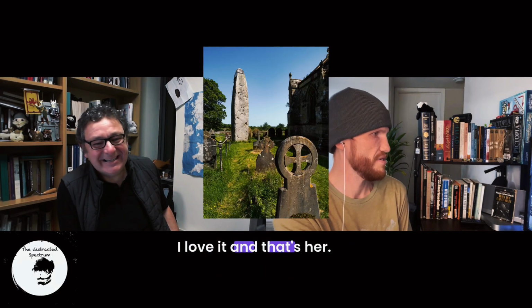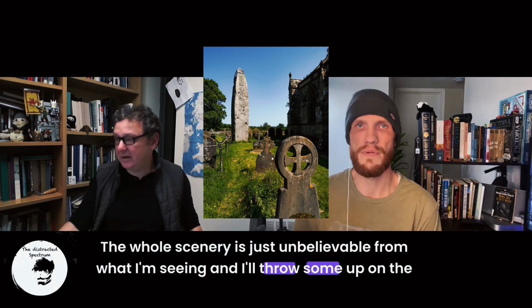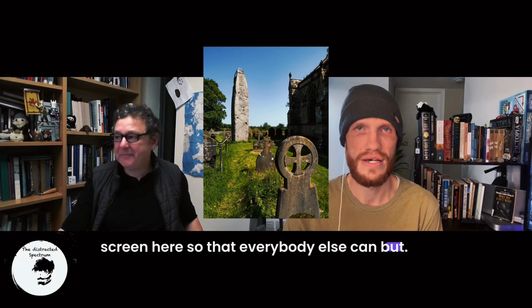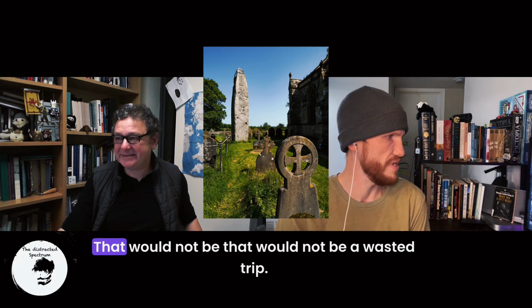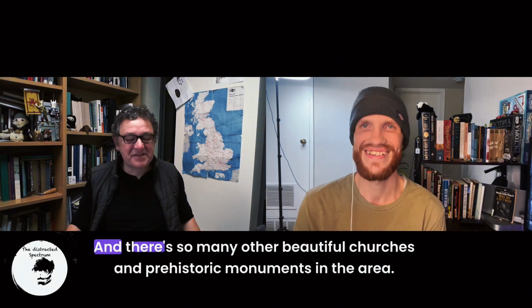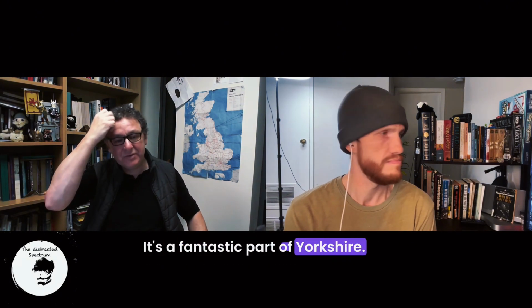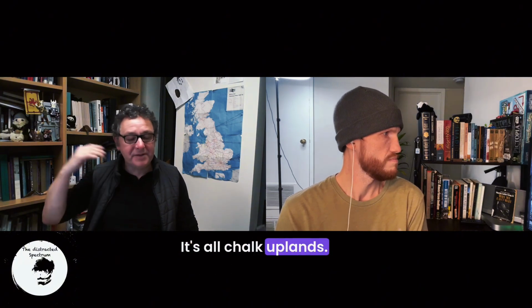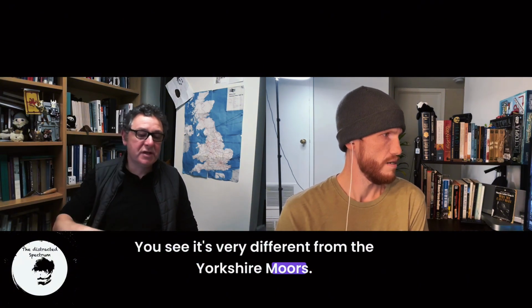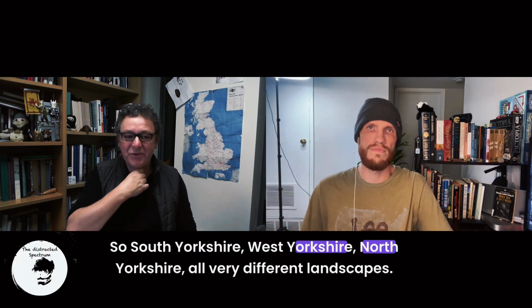I love it, and that church, the whole scenery is just unbelievable from what I'm seeing. I'll throw some up on the screen here so that everybody else can see. I hope so. It's a wonderful site that would not be a wasted trip. And there are so many other beautiful churches and prehistoric monuments in the area. It's a fantastic part of Yorkshire. It's really wonderful. It's all chalk uplands, you see. It's very different from the Yorkshire moors, and very different from other parts of Yorkshire. South Yorkshire, West Yorkshire, North Yorkshire, all very different landscapes.